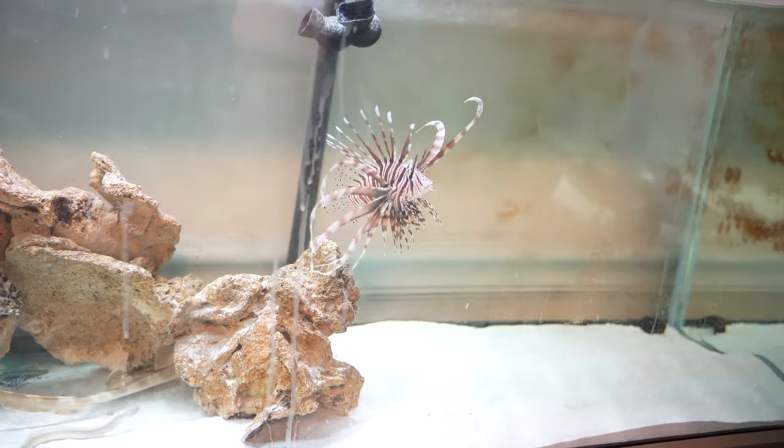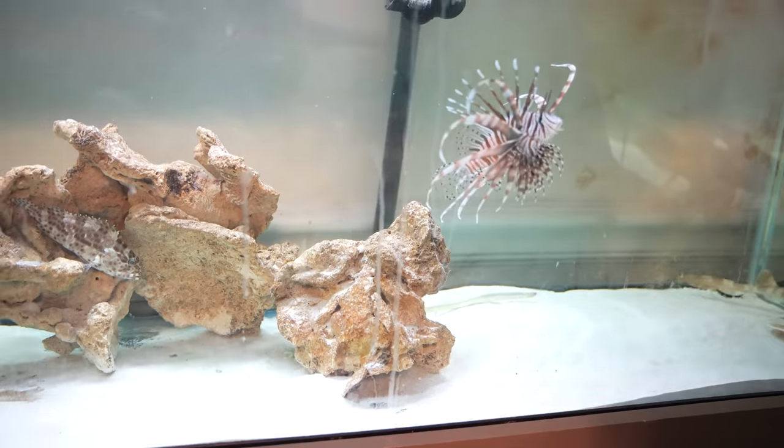Where's the scorpion? He's in here. Scorpion's shy. I see him in the rocks right there. Oh, yeah. Is he looking? No. Oh, his head's towards the back.